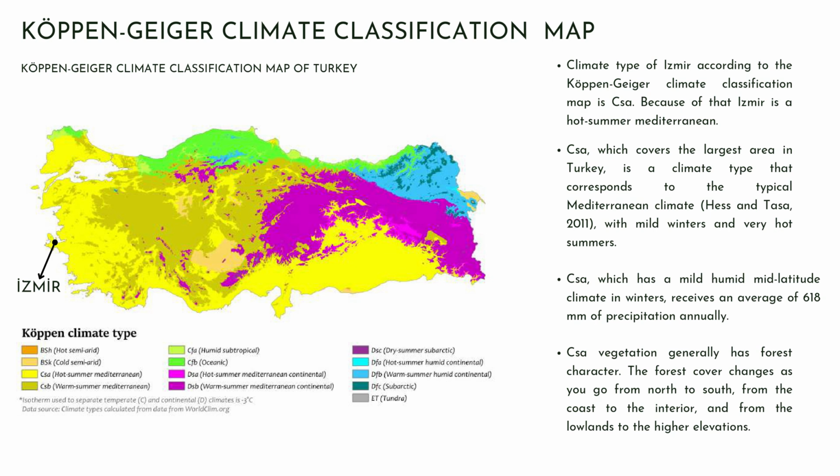Climate type of Izmir according to the Köppen-Geiger climate classification map is CSA. Because of that, Izmir is a hot summer Mediterranean. CSA, which covers the largest area in Turkey, is a climate type that corresponds to the typical Mediterranean climates with mild winters and very hot summers. CSA, which has a mild humid mid-latitude climate in winters, receives an average of 680 mm of precipitation annually. CSA vegetation generally has forest character. The forest cover changes as you go from north to south, from the coast to the interior, and from the lowlands to higher elevations.